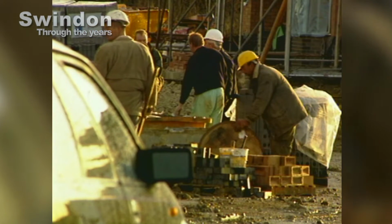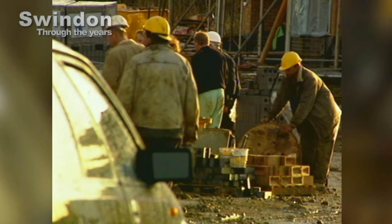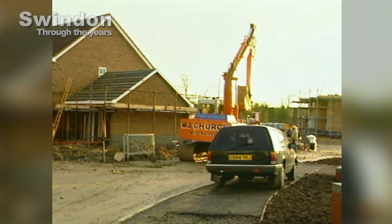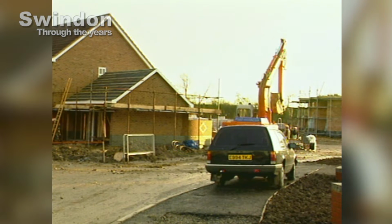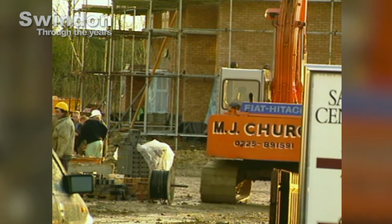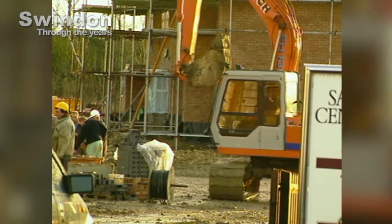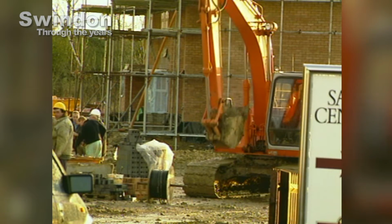This was an exciting time for Swindon. Once again, expansion was taking place, this time in the north of the town. It was to become a huge and important development, with thousands of new homes attracting people into the town, filling new jobs created by a range of companies that now called Swindon their home.